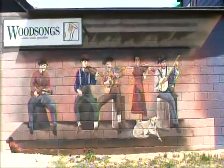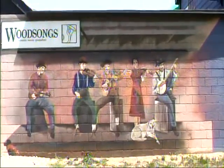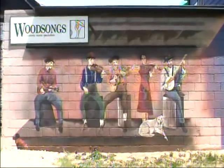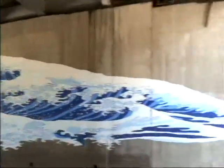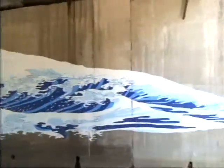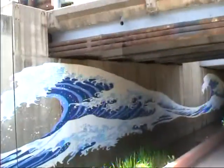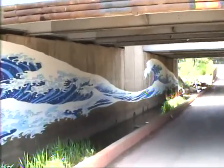Asheville, North Carolina Butterfly Mural, Champaign, Illinois Kids in Front of the Mountains Mural, Dairy Performing Arts Center Mural, and this is mural number 4 on Wood Songs, an acoustic music store. I like bluegrass, so I kind of liked this mural, so I thought I'd include it in my series. In Boulder.